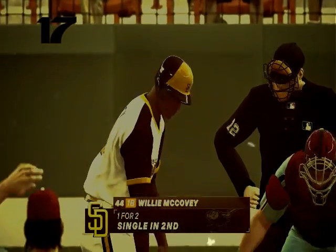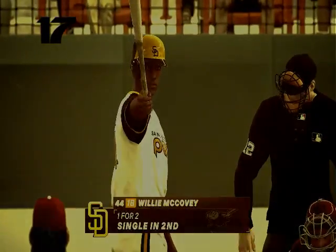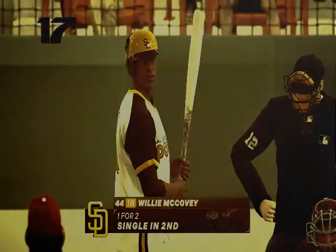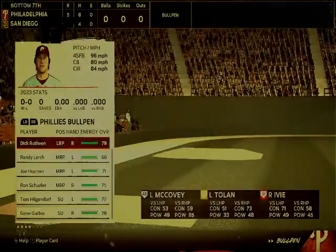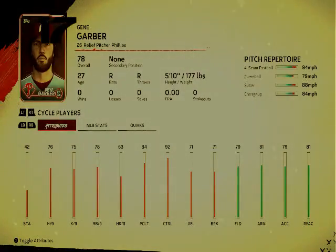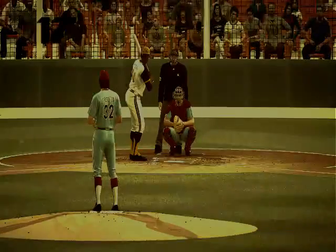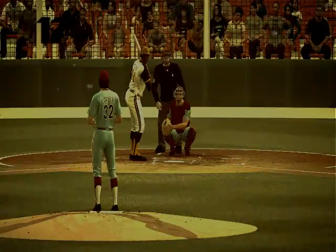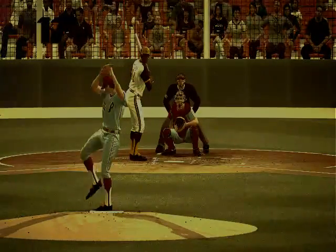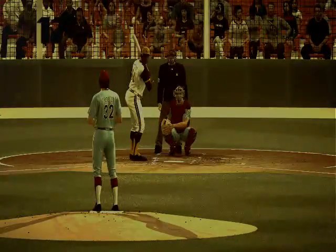And welcome back to the ballpark. Bottom of the seventh, so digging in now for San Diego, number 44. Pitch. That one finds the zone, and it's 0-1.